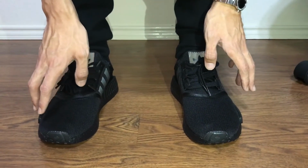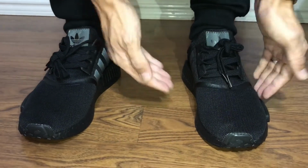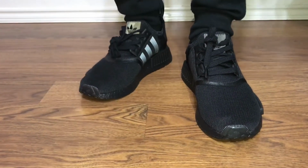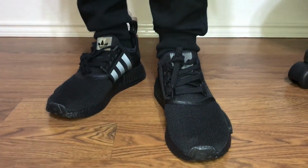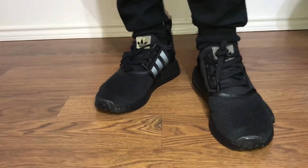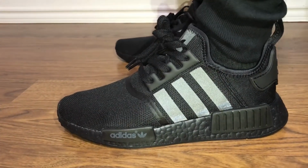The size 8 was really narrow, and it didn't give me any space up here, so it was crushing my feet, and my feet were bulging out. So like I said, go watch the monochrome pack video I did on the white ones. You'll see that it's really bulging, and it just was not comfortable. So even though it was cheap, I decided to go ahead and return it. So here's the black.